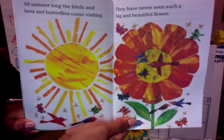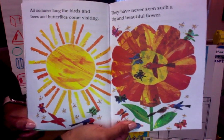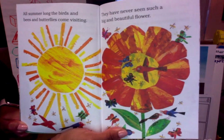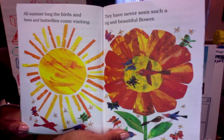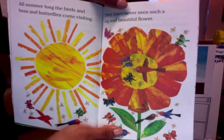It's so big. All summer long, the birds and the bees and the butterflies come visiting. They have never seen such a big and beautiful flower. Wow.